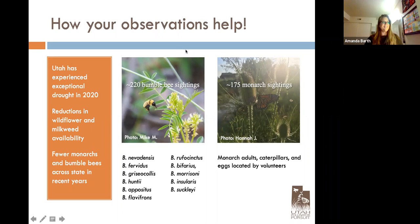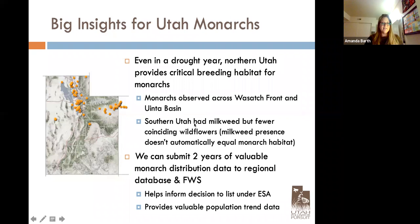I'll take the next slide. Just to be clear about monarchs specifically, I just did orange dots, because volunteers submitted roughly 175 observations, and overwintering grounds supported about 30,000 as of the Thanksgiving and New Year's counts. You can see that northern Utah is playing a very serious, critical role in breeding habitat in the summertime. They are utilizing this habitat, and they are going to it and across the state.